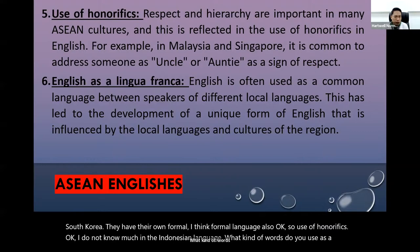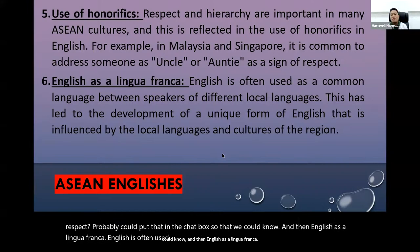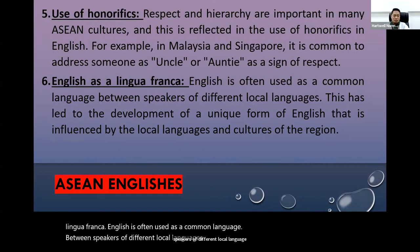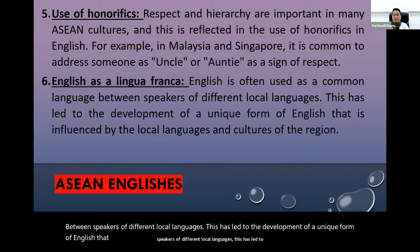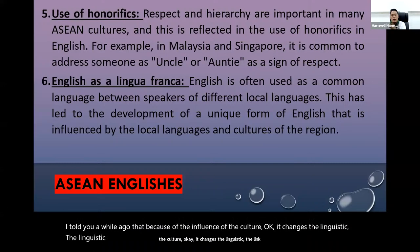And then English as a lingua franca. English is often used as a common language between speakers of different local languages. This has led to the development of a unique form of English that is influenced by the local languages and the cultures of the region. I told you a while ago that because of the influence of the culture, it changes the linguistic part of the language itself.